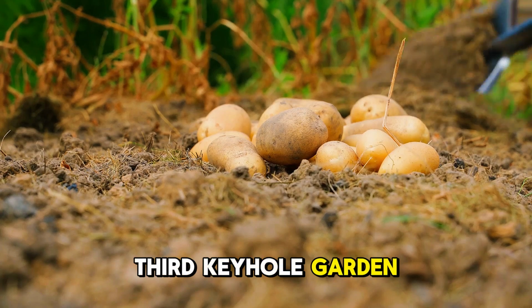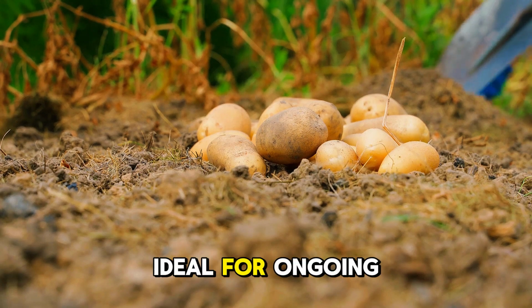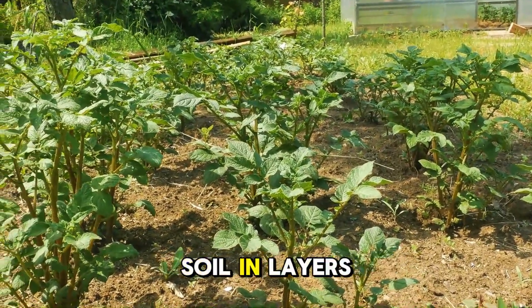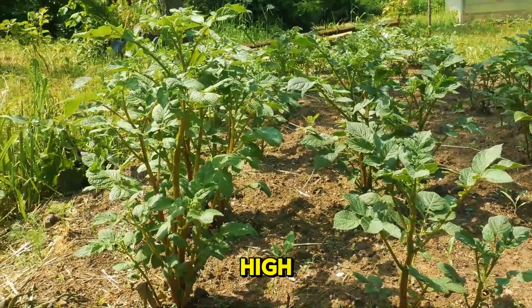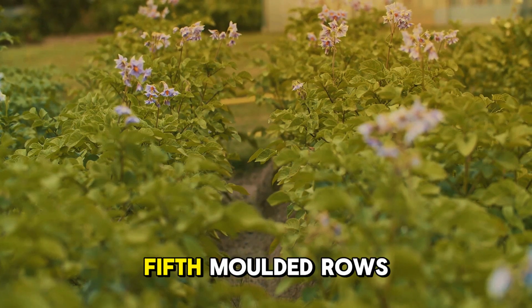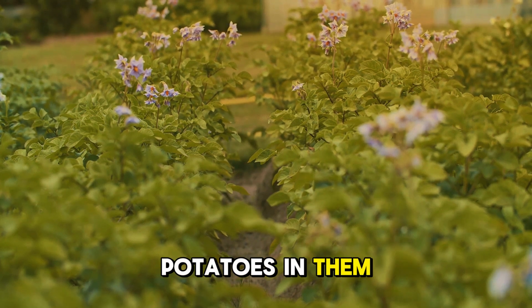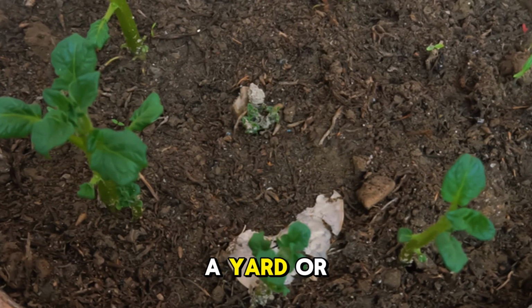Third, keyhole garden. A round raised bed with a compost basket in the center, ideal for ongoing fertilization and moisture. Fourth, lasagna garden. Compost, straw, and soil in layers like lasagna. Plant potatoes in between layers for high, airy soil that encourages dense tuber growth. Fifth, mounded rows. Vintage but wonderful. Create mounds of ground soil. Place your seed potatoes in them and mound the growing plants with soil. These are wonderful if you have a yard or garden.